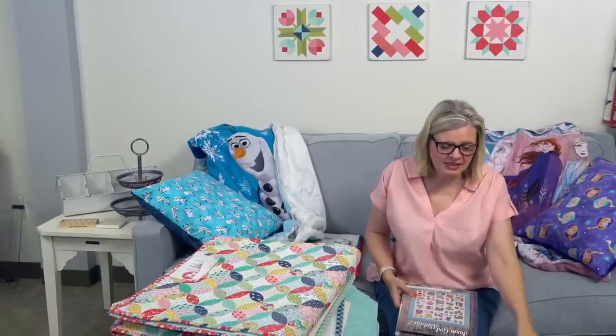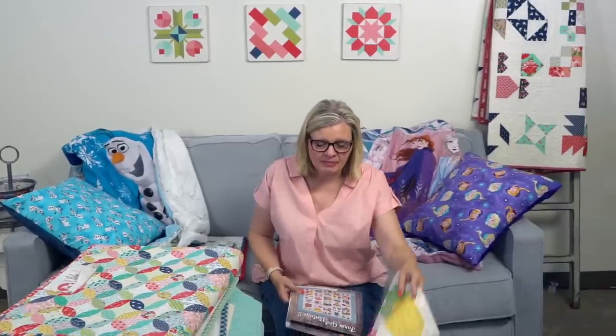So if you want to see it, take a screenshot. And let me know if y'all have any questions on that. That's a sew along that basically Pat Sloan is taking, kind of like what we do, where you take a book that you might already have in your stash, recoloring it so that you can feel confident in your color choices.